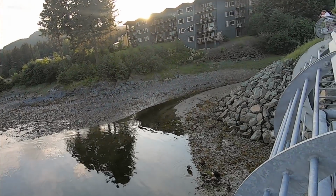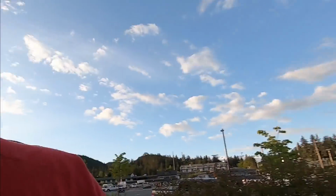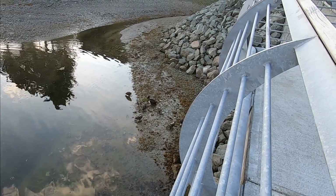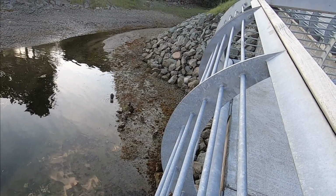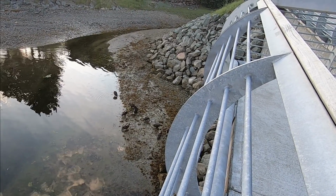These guys are making a racket. What happened? Oh, the big guy went down there and was like, that's my fish. Look, the little juveniles fighting with him. Oh! Look, he got some.